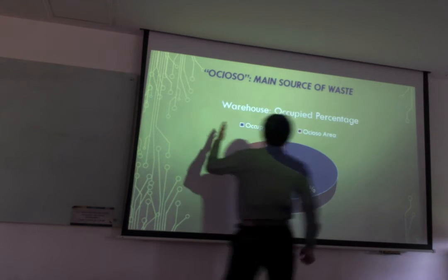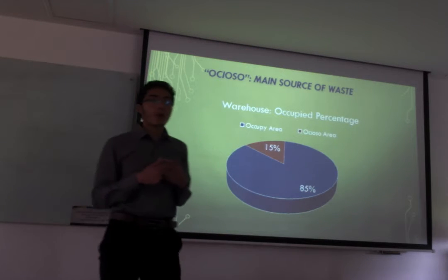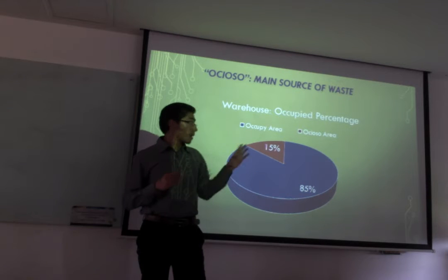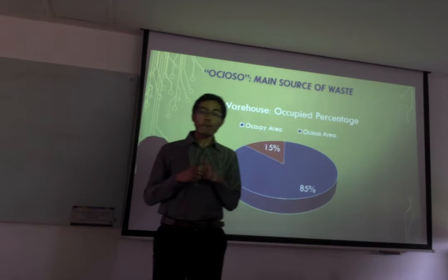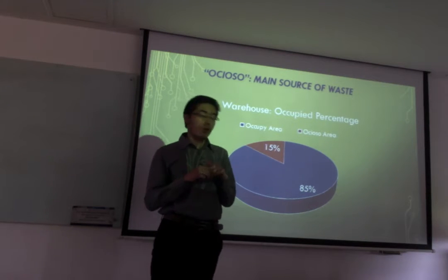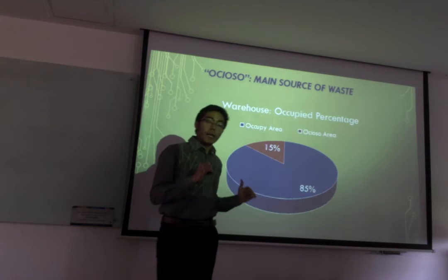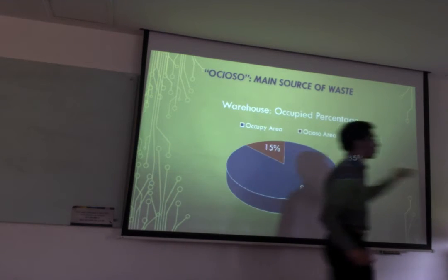Moreover, it's important to talk about idle waste, which means areas that the company is not using for storage. The idle area represents 15% of the company. This 15% is represented by 60% in piso storage. However, here we have the occupied area that represents 80% of the total storage of the warehouse.